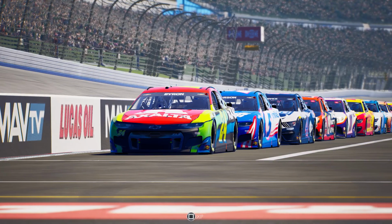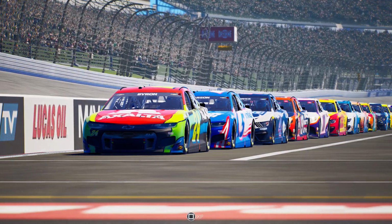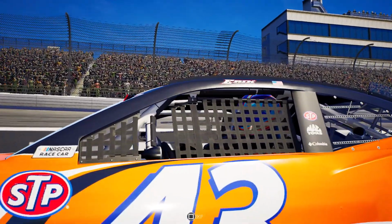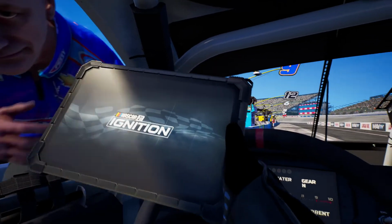The drivers are ready, cars are gridded, and the fans are excited for the command. Now, let's go trackside to get the Dry Dean 400 started.